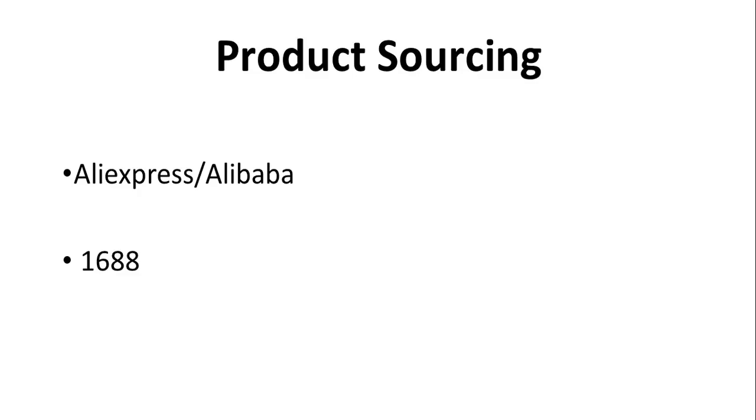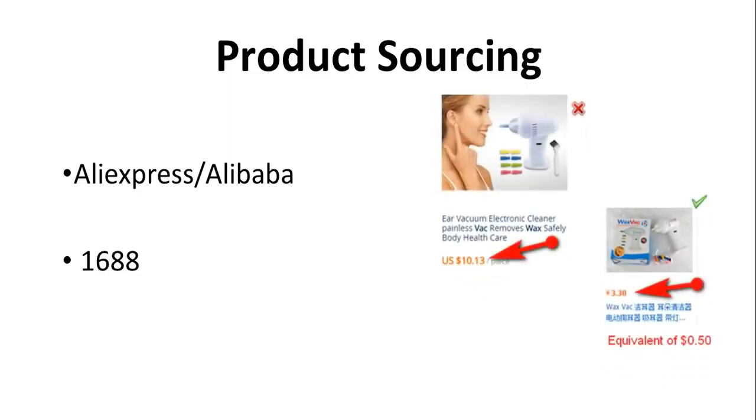And I'll be giving you one of such agents later. All right. And if you must know, things are very, very cheap on 1688. This product, we were buying it from AliExpress for $10.13, and on 1688, that same product is selling for 3.3 yuan, and 3.3 yuan amounts to $0.50. That is not even up to $1.